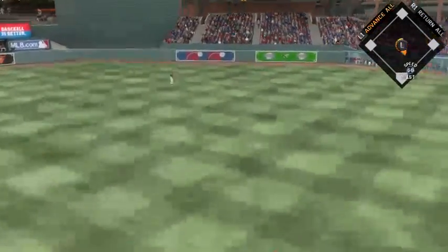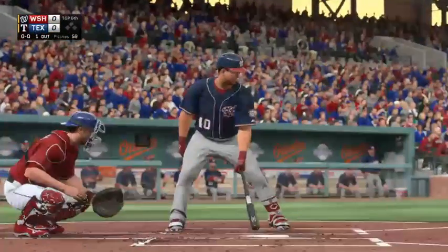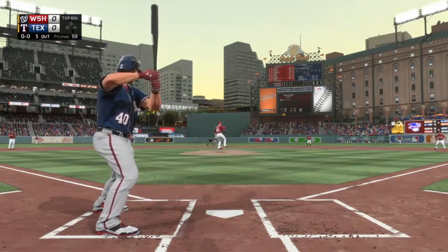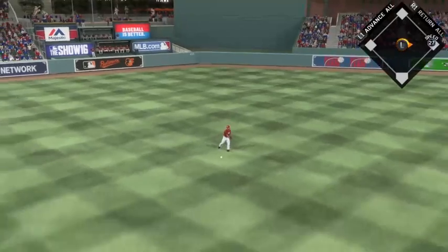Pitch swung on and hit in the air. On the move is DeShields. He gets there and makes the play for the first out. Wilson Ramos is into the box for his second appearance. 0-for-1 with a flyout. Smoked on the ground up the middle. And that'll find its way into center field for a one-out hit.